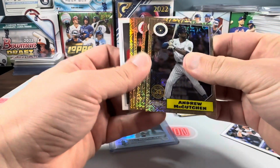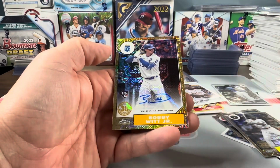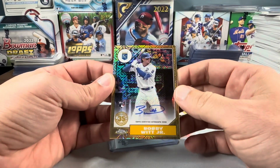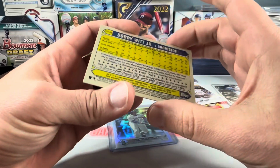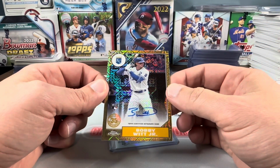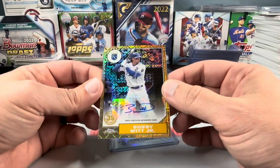And doesn't look like a parallel. Walker. Oh my goodness! Are you kidding me? Big Bobby, boom! An autographed Bobby Witt Jr. Mojo card, and it looks pretty darn good. Are you kidding me? What is this one numbered out of? Out of 149, 95 of 149. Dang, guys. Did you just see that? It didn't look like a parallel, and then it's a big Bobby Witt Jr. autograph.